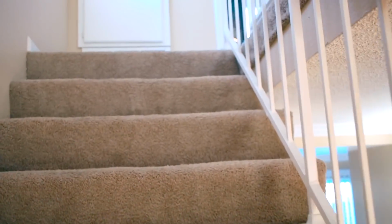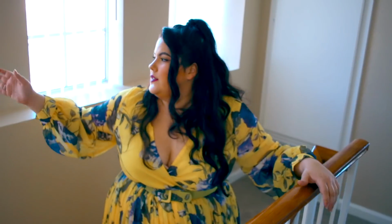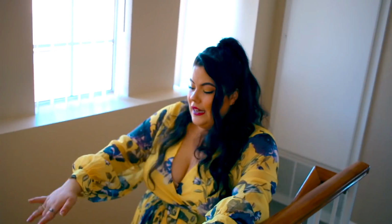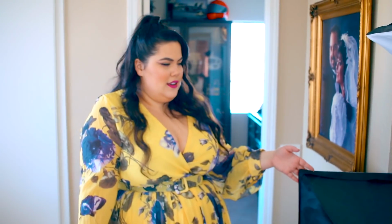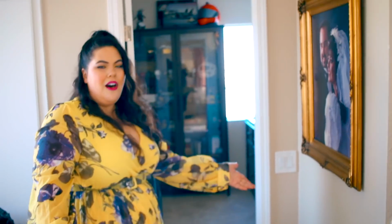Alright, up the stairs we go. So we have the end unit, the corner unit, so we get all these windows right here. And we have a lovely view of the parking lot. We also have windows downstairs. We're very fortunate with all the light that comes in up here and downstairs. Alex's room is over here. My room's right there. I don't have a lot of space to put my lights, so they stay out here. But let's move down this little hallway.